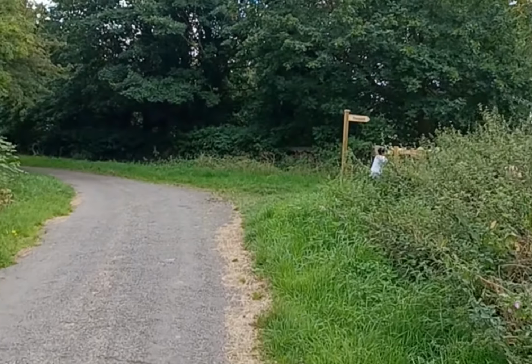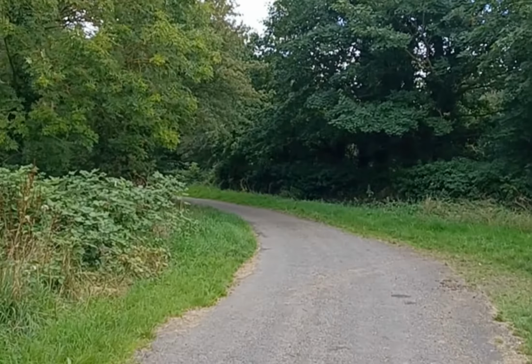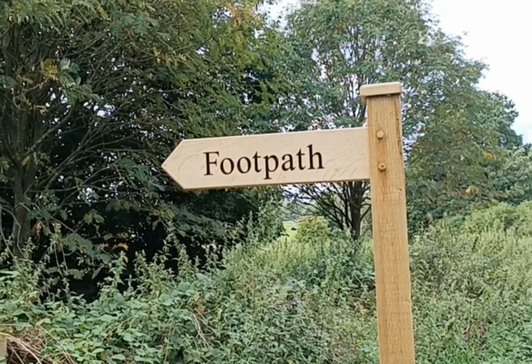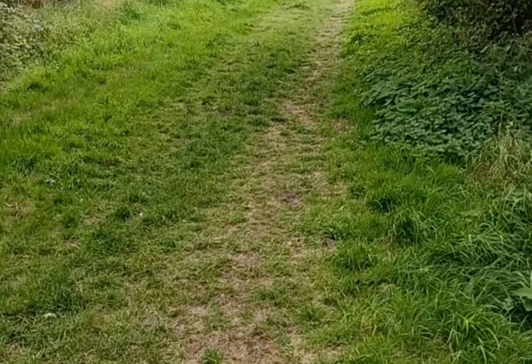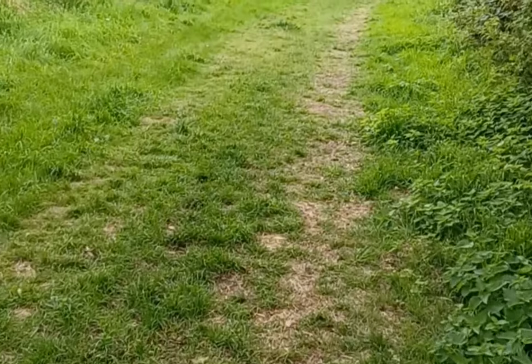We are at the footpaths into it. I'll show you in a minute. I'm stuck on the pedal. Right, there we go. Right, here we go. Start the trail.